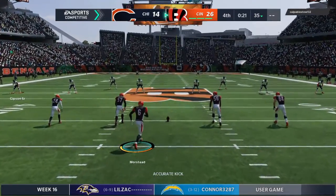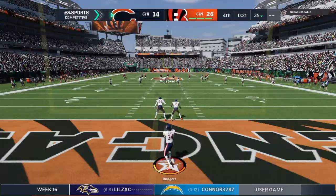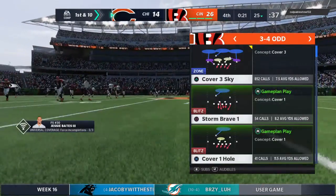Morstead, the punter, out to kick it off. Taken about 7 yards deep. And Rodgers will hold on to this one, and it'll come out to the 25.